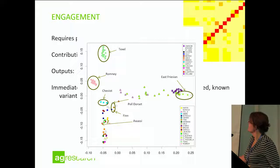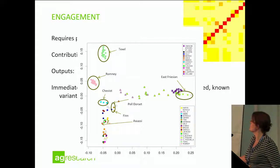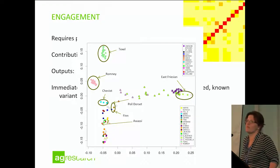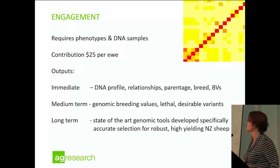So these purple animals here are a flock that I was asked to identify the breed. These here are pure East Frisians. It's pretty obvious that these purple animals are also East Frisians. These green triangles are another flock, and it's pretty obvious to see that some of them are very close to East Frisian, others are closer to the Poll Dorset. So these are just simple things that we can do with the DNA profile that comes out. So that's the short-term gain.